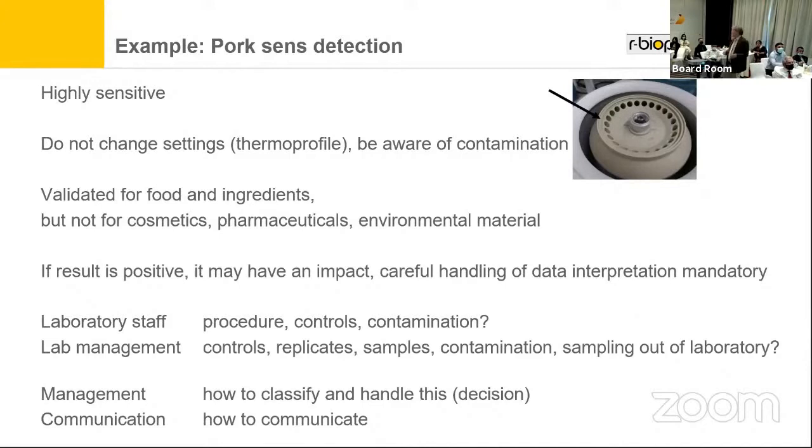One should not just send out of the laboratory a WhatsApp into the world, saying, oh, I found something, this restaurant is not halal, it's haram, or this brand is not doing well. Because one should have a look, for the staff, at whether the procedure was good, whether enough controls have been done, so contamination could be avoided.